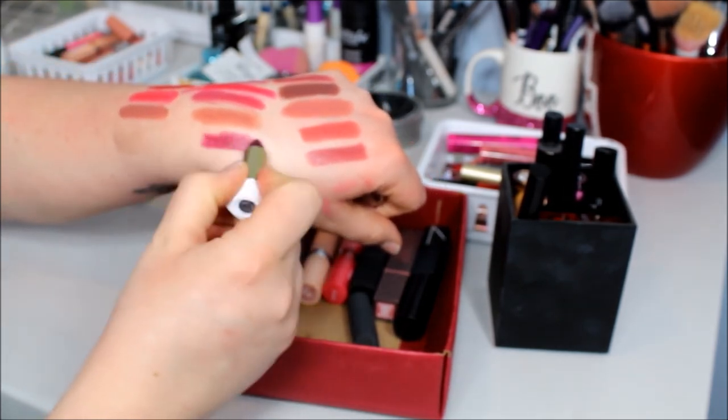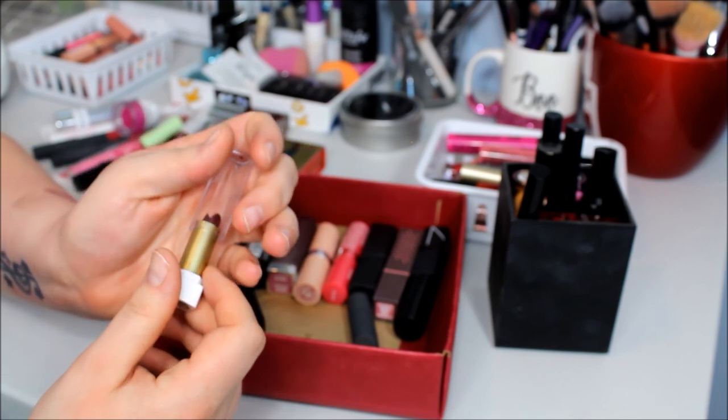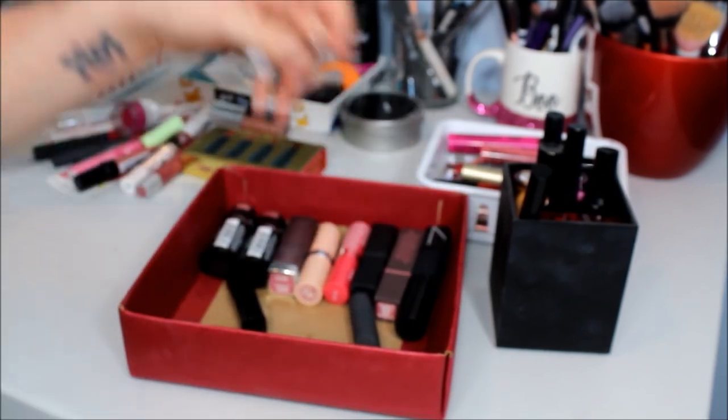I haven't used this one too much, but I love Noya lipstick. It's so nice, and this looks like a shade perfect for fall, so I'm going to hold on to that.